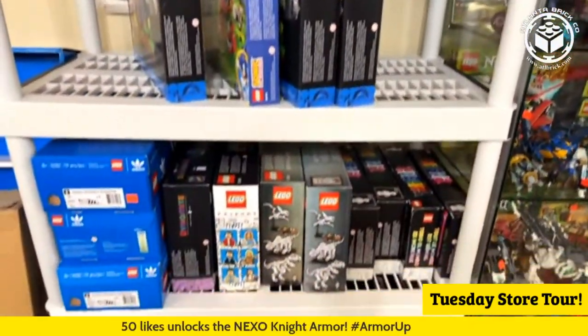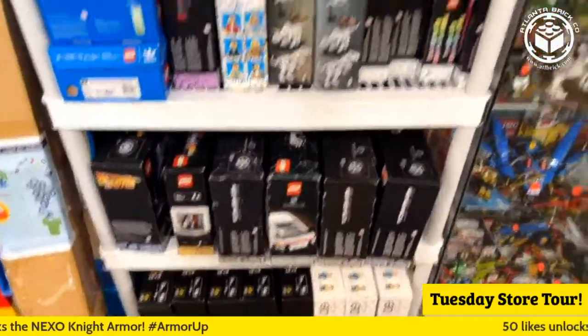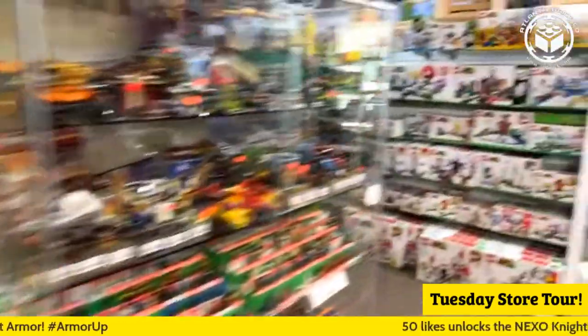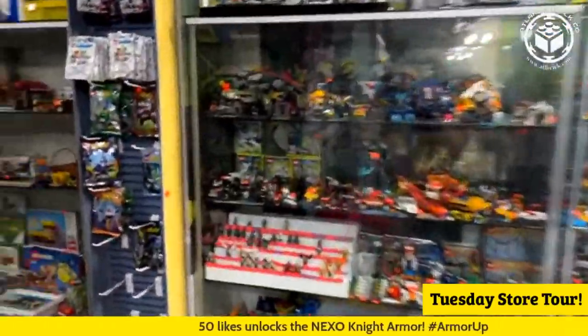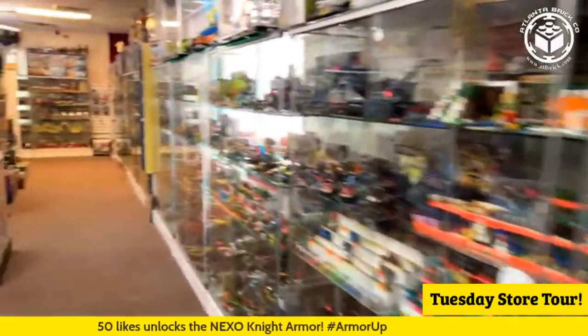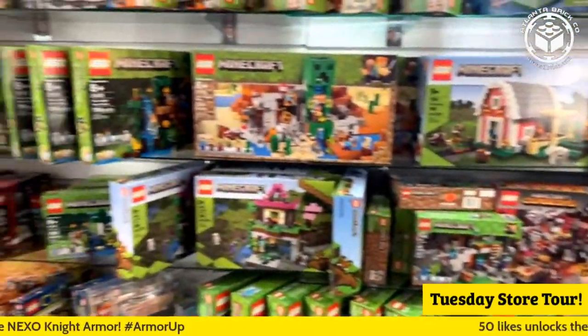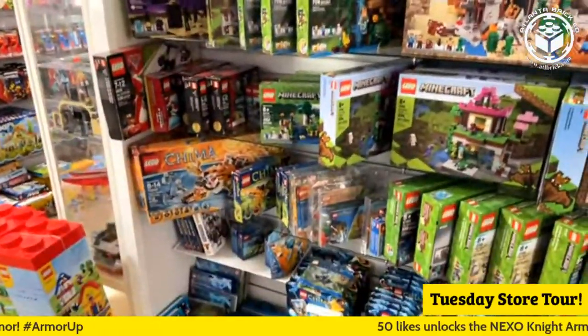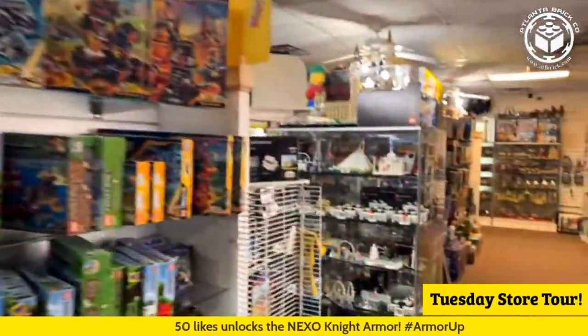Still no Scooby-Doo yet? We can check on it, David. I would hope we'd have some Scooby-Doo, but let's go look at the license themes. We haven't checked those out. We'll go see what we got. Ooh, while we're passing back here, you see the big expanded Minecraft section. This has been here for a few weeks now, but it always is cool to see when you walk by just a wall of Minecraft.